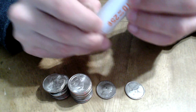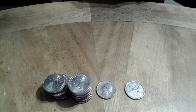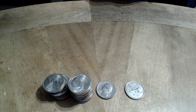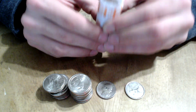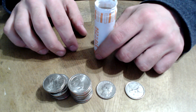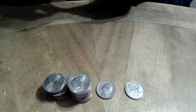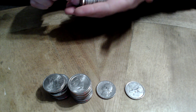Final roll of quarters for the week, and I did get these on Friday the 13th, ironically. I wasn't able to go to the bank on Saturday because I had to work, so I decided to get some rolls Friday night and wait till today to hunt them. So this one's pretty heavy. It weighs 190 grams. The reason why I weigh my rolls is that a normal modern day roll of quarters should weigh about 178, 179, give or take a gram here or there. But anything lower than 178, I consider a concern because it could be shorted. So let's see what's in the final roll.